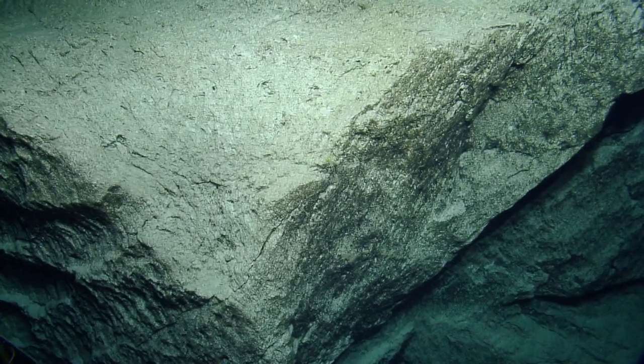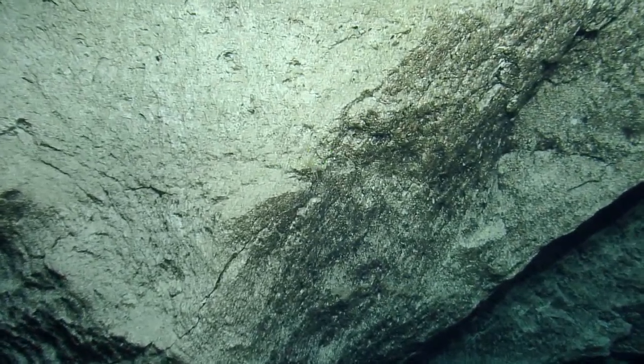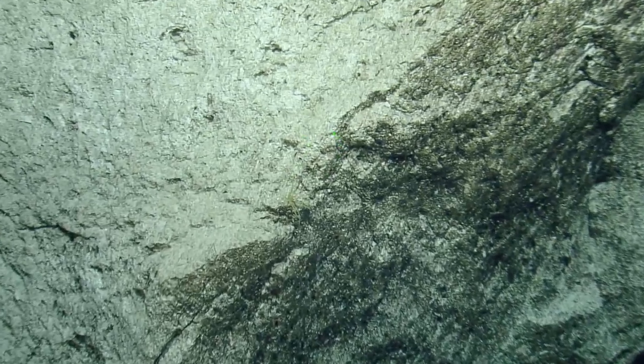Push in there. Ah, a crinoid. Never mind. For a second there, I thought that was a sea spider. It's so tiny. Yeah, I don't know what that is. I see it, but I can't tell what it is. Okay, it can go away.